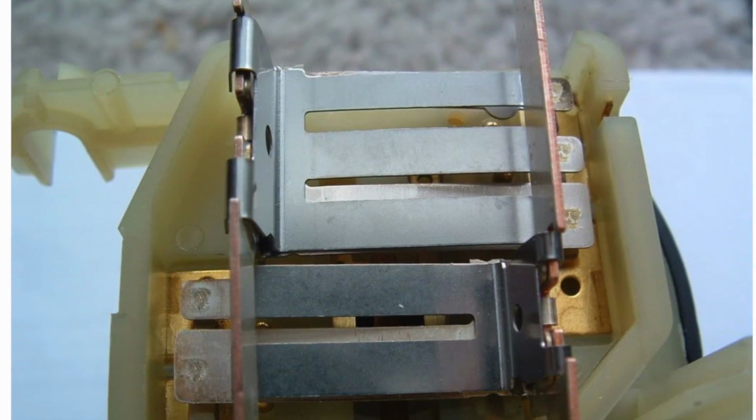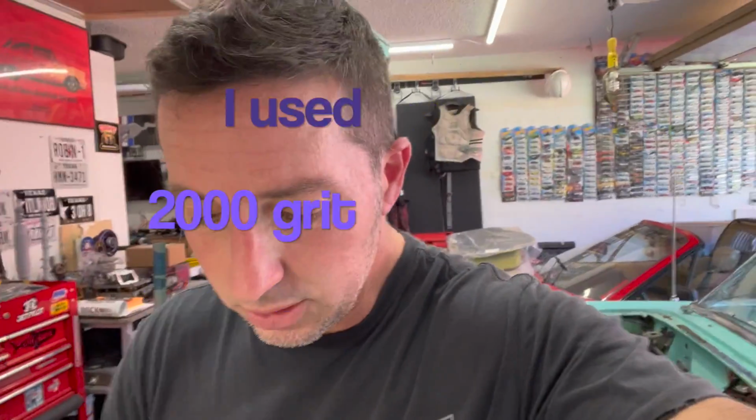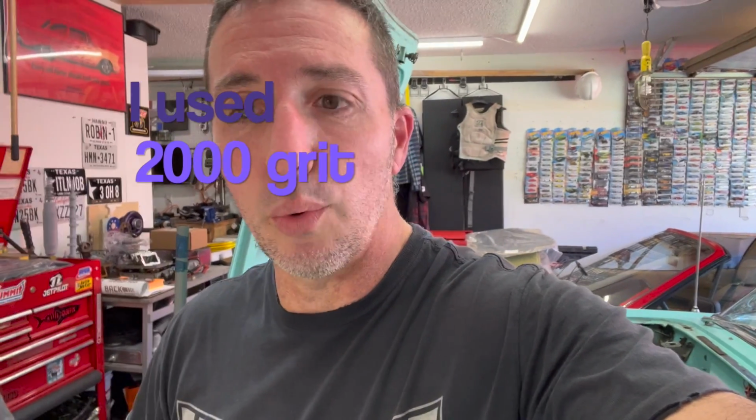So I'm in good shape. You can even tell by the pins on the top here how it's going to go back together. Again, just take your time, especially when you're dealing with something like this. Don't get in a hurry. I'm gonna get some sandpaper and start cleaning these contacts up really well, and then I'll get to reassembling it.